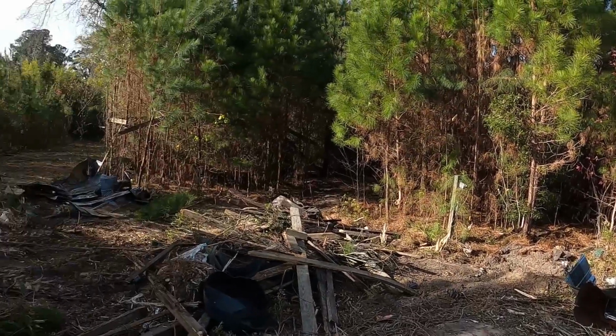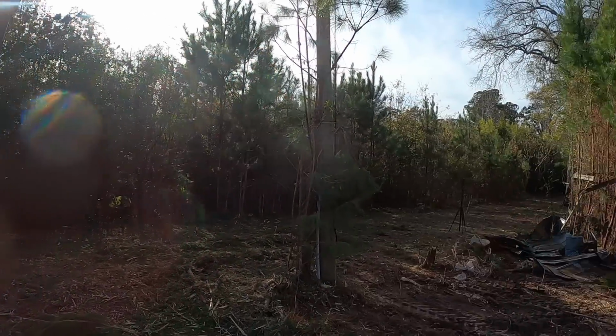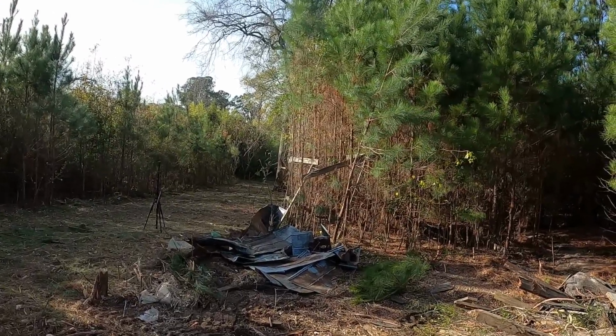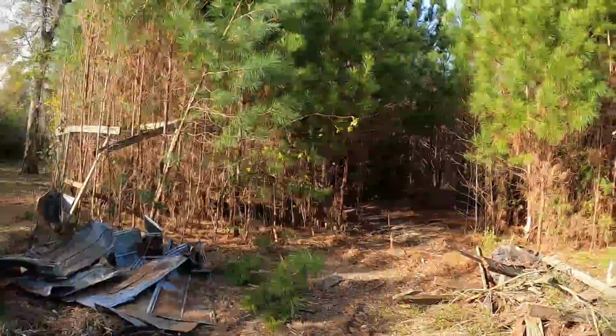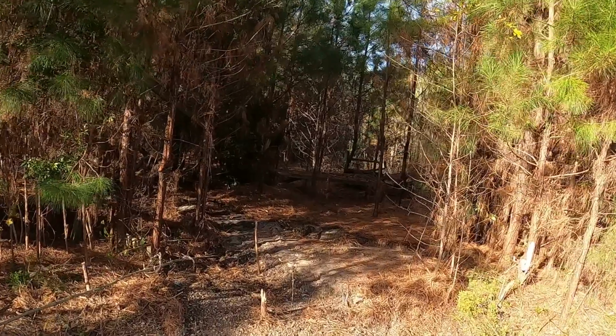So now that hydraulic line goes to the thumb. I could still hook the mulcher back up. It's only 2:30. I was planning on working until about 5. I could still hook the mulcher up. I just don't know. See, we've got some stuff back in here that's still got to be got out.